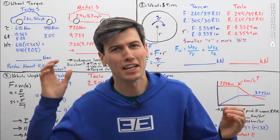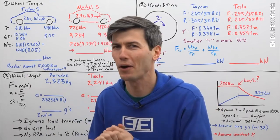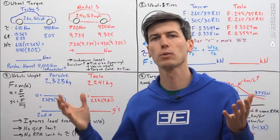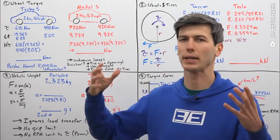I think if you take the Porsche and the Tesla and put them both at a stoplight, which one's going to be quicker off the line? I think it's going to be the Porsche, and in this video I'm going to explain why. So the first thing we're going to look at is wheel torque. Which one of these two vehicles has more torque at the wheels?